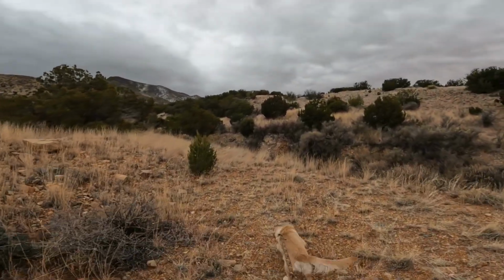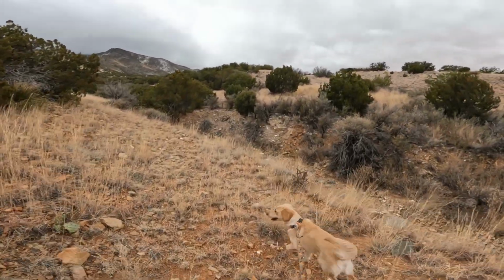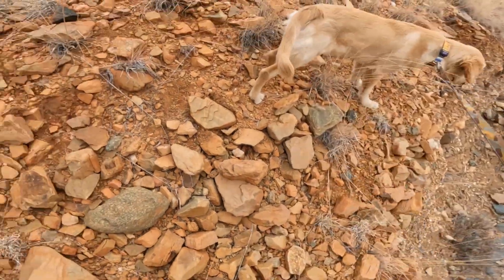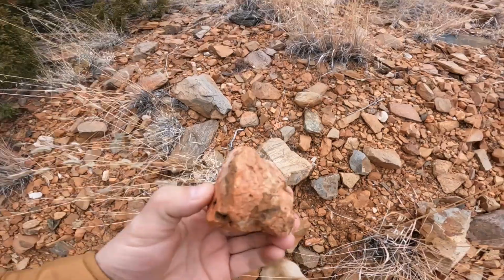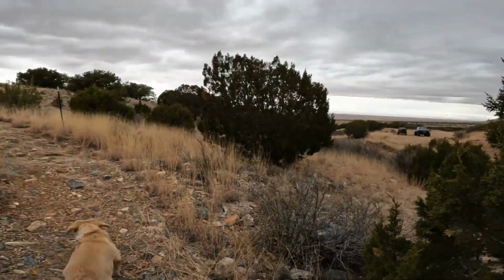Looks like this road used to continue to the other side, and the road washed out. Look at that. Look at this, how orange this is, red. Look at that, man. This is that part where I thought the road continued. It does, man. Look at that.